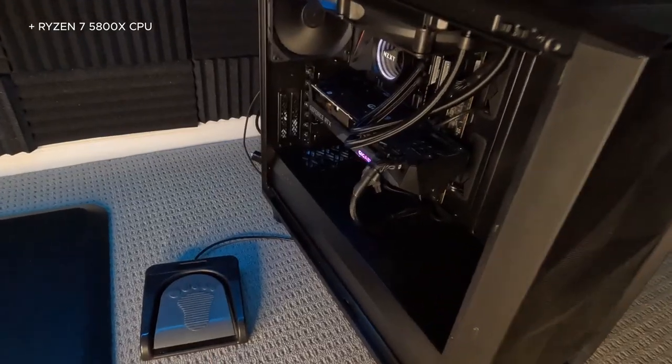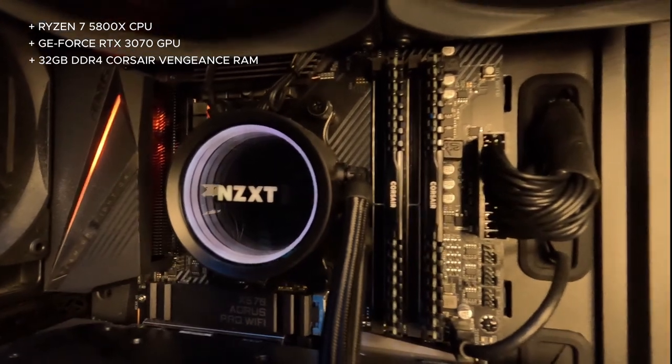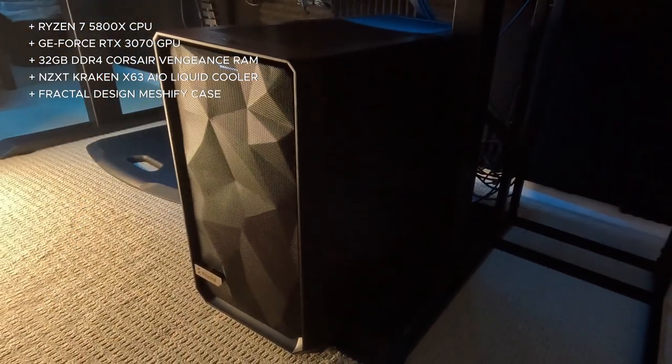Moving on to the streaming PC, which is actually my old gaming PC, so it's kind of a little bit of a powerhouse itself. In there, we have the Ryzen 7 5800X, the GeForce RTX 3070 graphics card. We've got 32GB of DDR4 RAM, an NZXT Kraken liquid cooler, and we're running the Fractal Design Meshify case, which is not really for the visuals, it's more just for the performance.